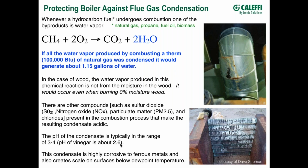And you can see those photos over on the right. This one photo at the top is a galvanized vent connector pipe. That pipe has only been in service about 6 months, and you can see down at the bottom here that it already has holes eaten right through it from the acidic effects of the condensate.